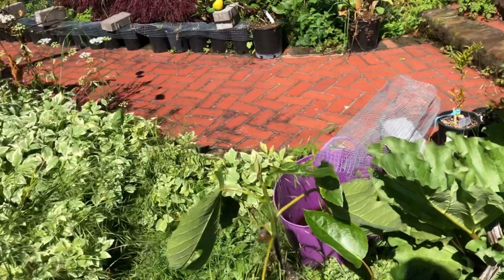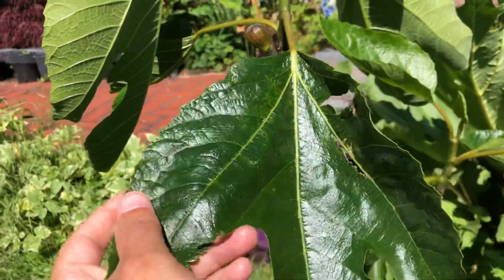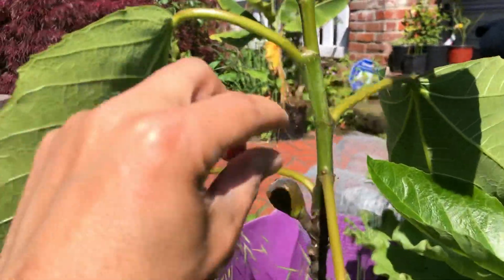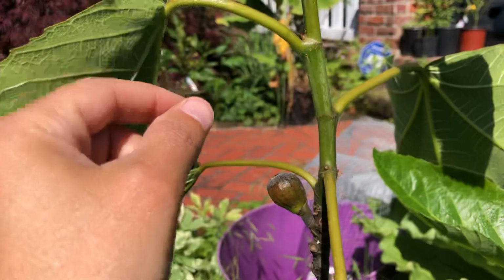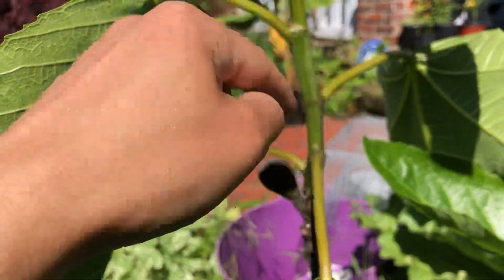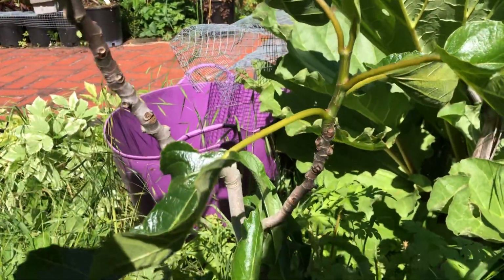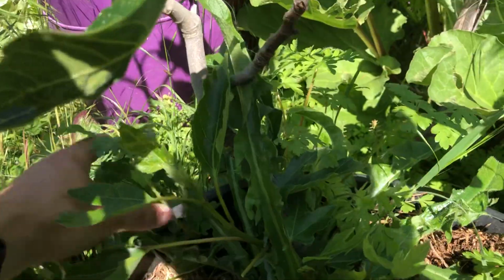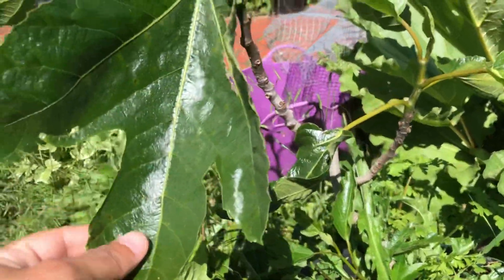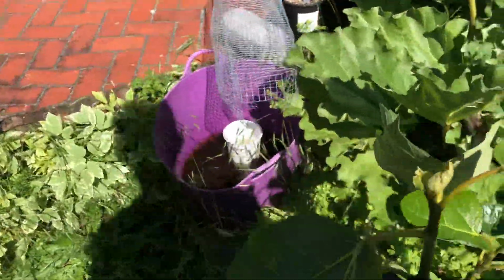And it looks like it's working because this Violette De Bordeaux spent most of its time just making fruit. Every year it would grow like an inch and a half and then make like 5 figs. And I'm like, okay, that's great, but you're never going to be a big tree if you just grow like 5 inches a year. So these are the biggest leaves I think I've seen on this one.